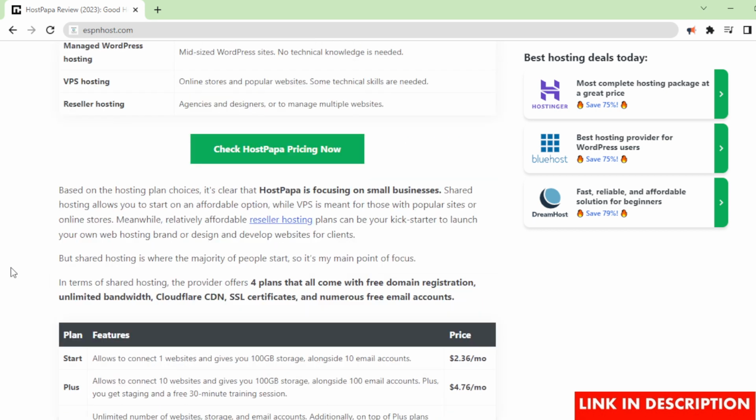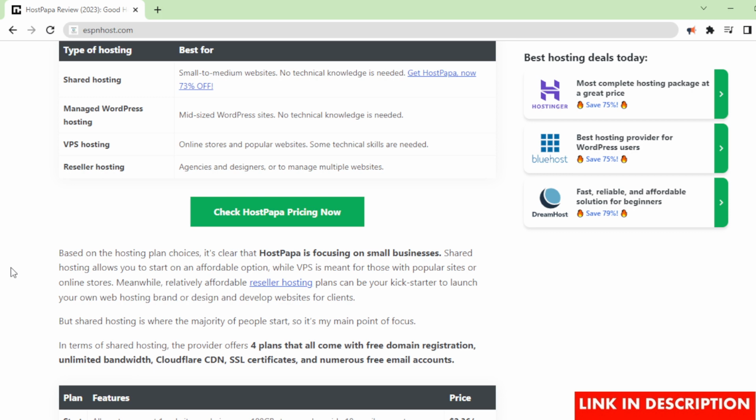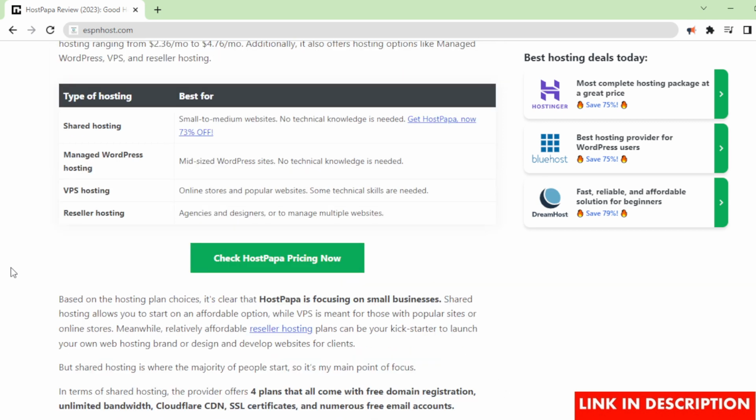Based on the hosting plan choices, it's clear that HostPapa is focusing on small businesses. Shared hosting allows you to start on an affordable option, while VPS is meant for those with popular sites or online stores. Meanwhile, relatively affordable reseller hosting plans can be your kickstarter to launch your own web hosting brand or design and develop websites for clients.